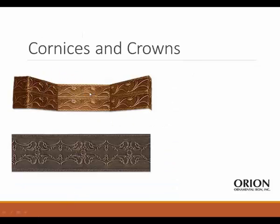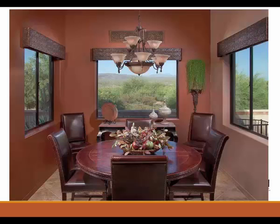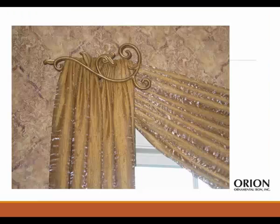You might also want to consider these embossed cornices and crowns. They can come both for motorization and traversing. They come with or without dust caps. You can do single embossed or double embossed, and all of them can be bent for specialty windows. Here's an example in Arizona, triple cornices. Or crown pieces. In this case, it's holding a swag and a gathered panel. There's a rod behind it, but she has a decorative piece in front.